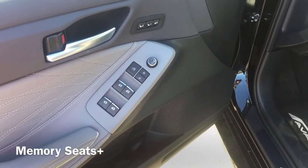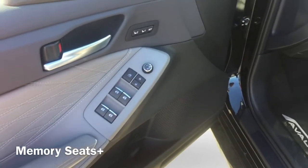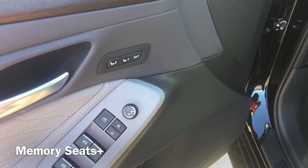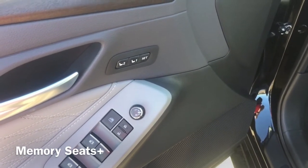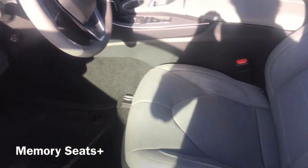So the feature I'm talking about is found on the driver's side of the Toyota Avalon. It is called the memory seats. It allows you to preset two different settings for the steering wheel, the seat, and the mirrors, because everything is power, so you can set the exact spot and comfort that you like. And so that feature is really nice.